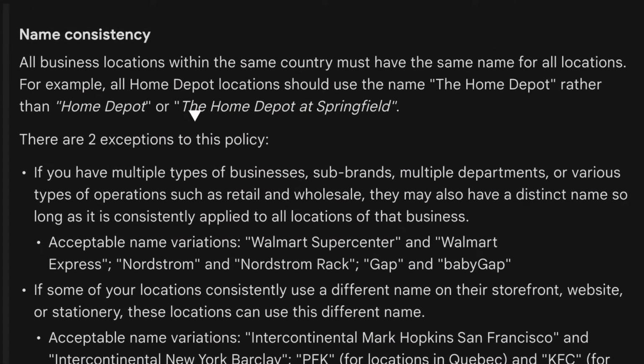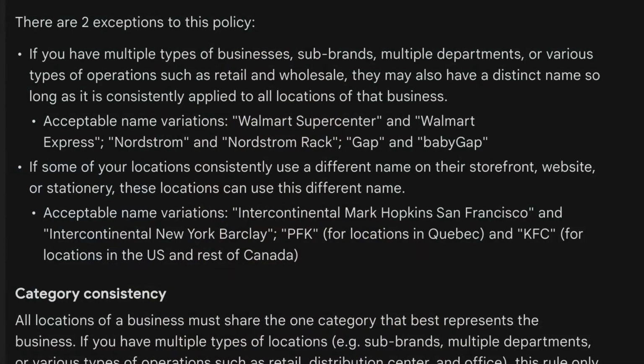Okay, so all business locations within the same country must have the same name for all locations. The example that they're going to use is Home Depot locations should all be called the Home Depot rather than Home Depot at Springfield. So this is an exact example that Google My Business is giving you, and this is perfect for multiple brands and multiple locations. There are only 2 exceptions to this policy.